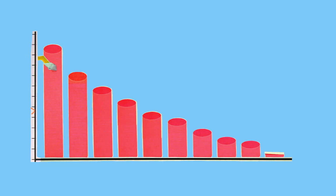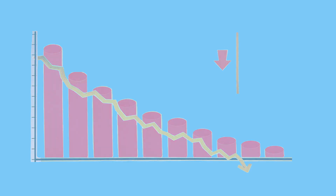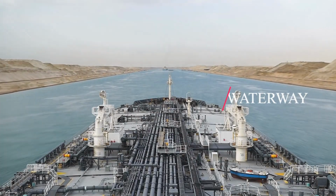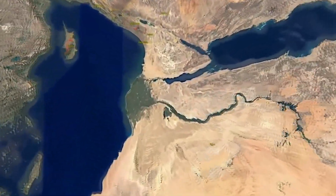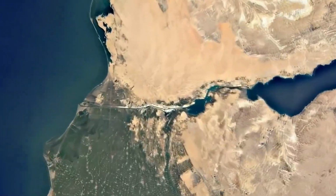This year's loss of over $50 billion in trade due to the 6-day Suez Canal blockade demonstrates the significance of this 193-kilometer waterway. It is estimated that this canal handled about 12% of the global trade last year.